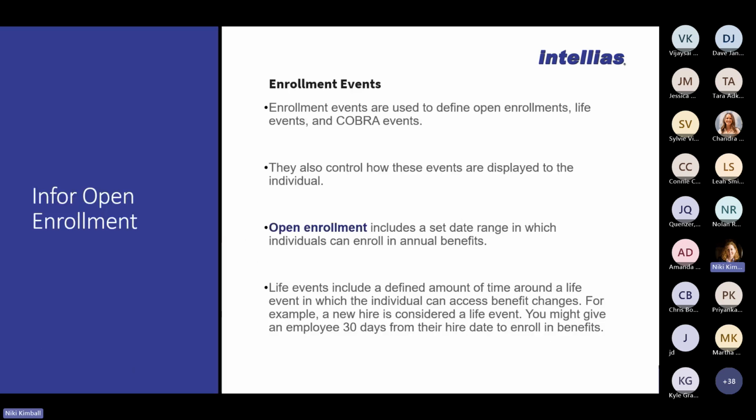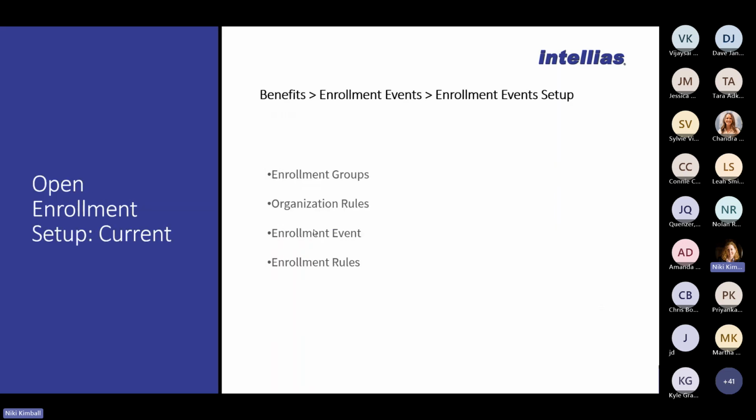So the overview of Infor Open Enrollment, there's a few basics. There's enrollment events in the benefits module that covers all kinds of events, life events, open enrollment. You can make your own, which is kind of convenient now that we can use it for job changes and any company specific changes that aren't related to the basic life events that were available in S3, for example. But open enrollment is special. It includes a set date range. It's usually for the annual benefits, taking effect 1/1 or whatever your calendar year may be. So it has some special stuff that it includes.